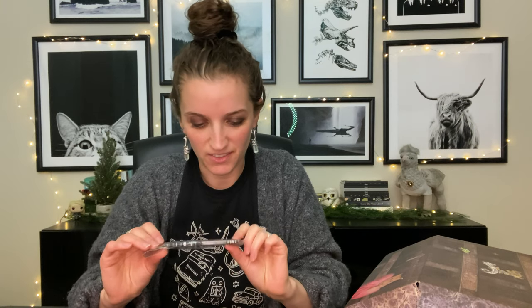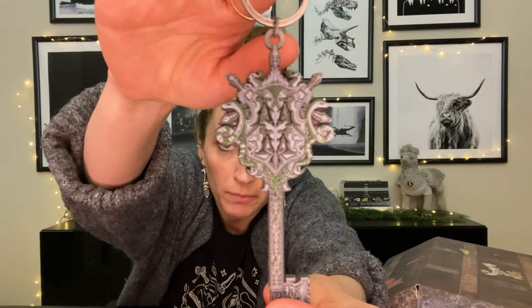And that is the keys that are done by a handful of crates. So I think that this one, let's open it first. It's very heavy. It's clearly metal. Yeah. And this feels very Ministry of Magic. We've got some serpents on there. It says MM. It's kind of like a bluish purple color with green and black accents.